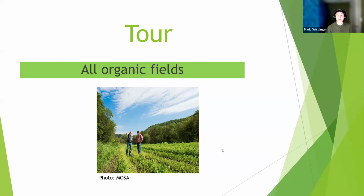Make sure that the certification agency knows how far some remote fields are. They should ask for that in their application. Describe your off-farm fields and how far away they are from the main facility.